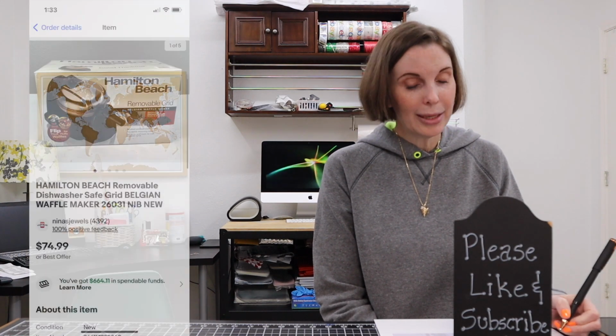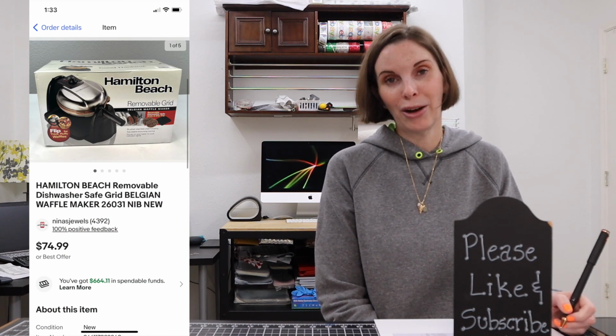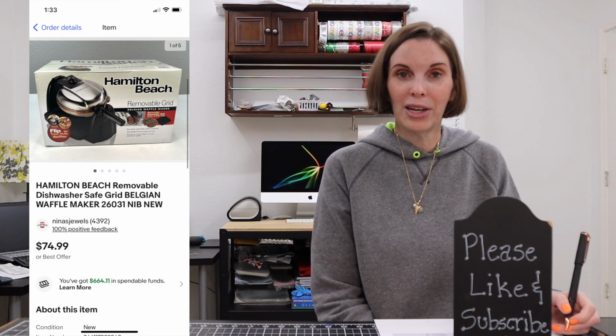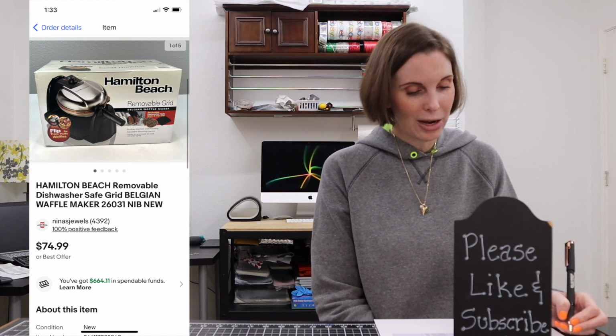Next up was a Hamilton Beach removable dishwasher safe grid Belgian waffle maker that was brand new in the package. We got that at a garage sale for just $5, and it sold for $59 even on best offer. We got positive feedback on that.